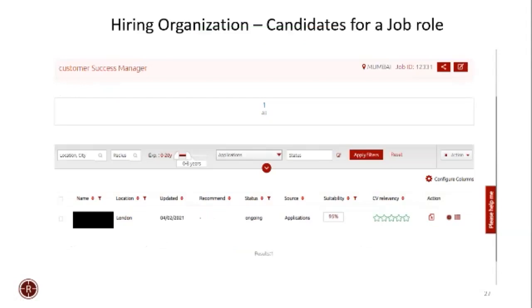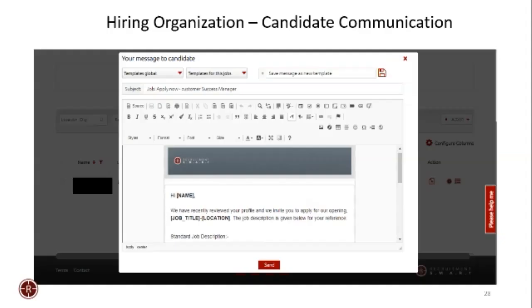The idea here is that the hiring organization would get the best individuals who have been impacted because of the current ongoing pandemic. They can also reach out to a particular candidate if they find that their profile is relevant because the suitability score is high, and they can click on the hamburger menu, wherein they would have an option to communicate with the candidate. Once this is done, the candidate would receive a notification that the hiring organization is interested in him interviewing for this particular job role, or taking his profile ahead for this particular job role.